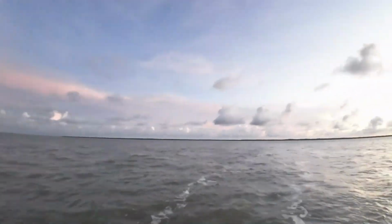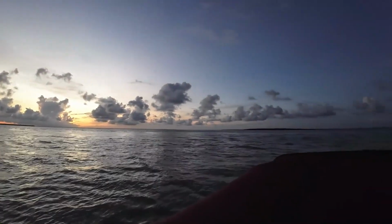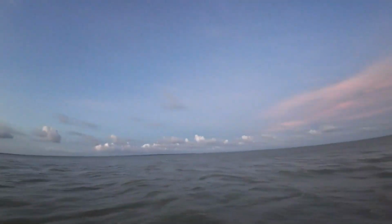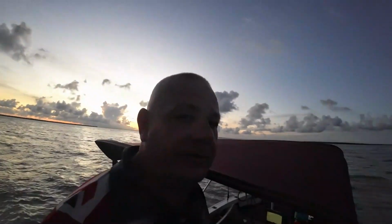Hey, what a cracking morning. Have a look at this. Absolutely cracking. No one else around. A little bit of cloud. There is a little bit of wind still, but nowhere near as bad as last night. So hopefully today's going to be a cracking day on the fish. Low tide's not till 11, so I'm going to hang around out the front here till at least 9 or 10, and then we'll make our way over to one of the local creeks and try to do some barra for the rest of the outgoing and the incoming.